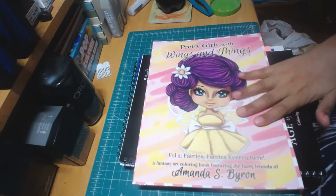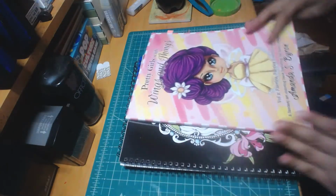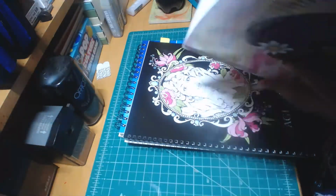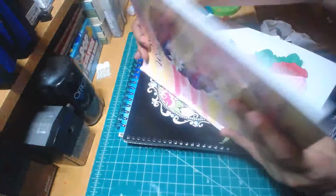Pretty Girls with Wings and Things by Amanda S. Bryan. This one has some really cute stuff in it. It's what I call my cutesy book. Some of you may have seen this.